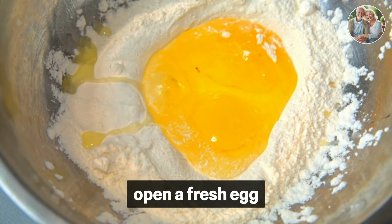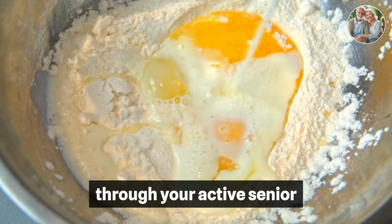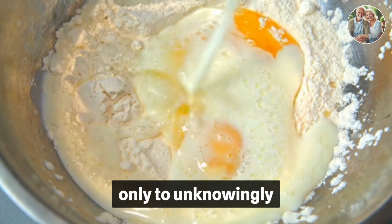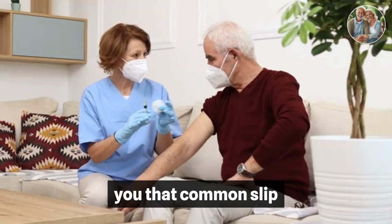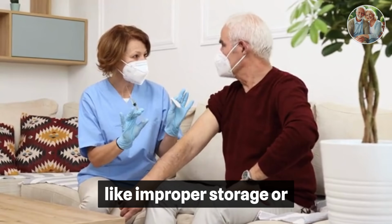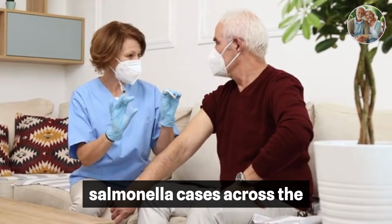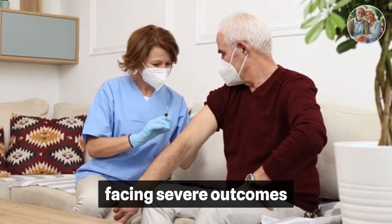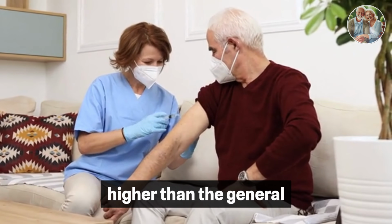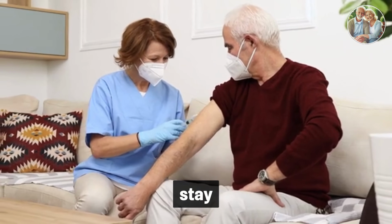Have you ever cracked open a fresh egg for your morning scramble, savoring that nutrient boost to power through your active senior days, only to unknowingly invite a hidden health hazard right onto your plate? What if I told you that common slip-ups with eggs, like improper storage or undercooking, have sparked over 200 salmonella cases across the U.S. in 2025 alone, with seniors over 65 facing severe outcomes at rates up to 5 times higher than the general population, turning a simple breakfast into a potential hospital stay?